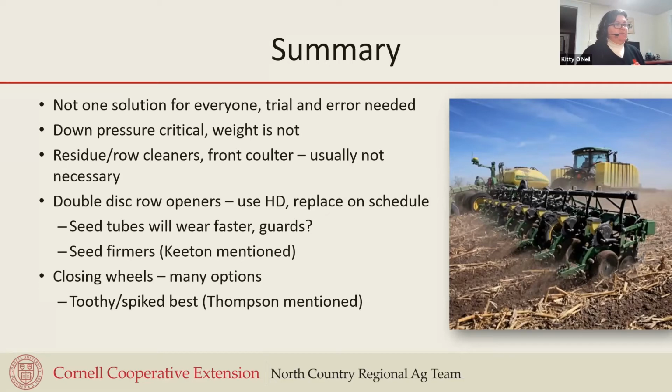And there are just literally dozens of options for closing wheels. The 2 most experienced farmers that I talked to here in Northern New York both like the Thompson closing wheel, but I guess the bottom line is the toothy spiky ones work the best, and better than the smooth round ones, the smooth plastic type that come on conventional planters generally. So the double disc row openers and the closing wheels maybe are the most important places to focus your decision making, I guess, to make these upgrades.